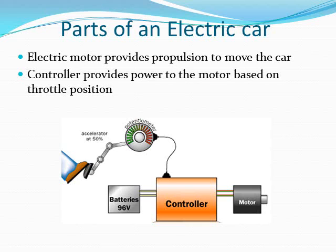Now we'll look at the parts of an electric car. The electric motor is the component which provides propulsion to move the car, and the batteries are what stores the energy so that the car can be moved. And the controller provides power to the motor based on the throttle position.